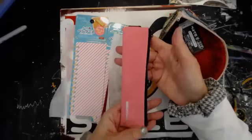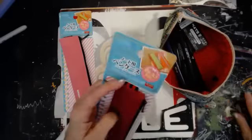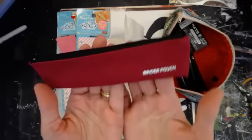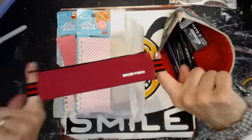I know, right? So there's this one and a maroon one. A pink one and a maroon one. They have the same kind of band on them, red and black. I'm sure they're all different colors. It's called a binder pouch. Binder pouch.